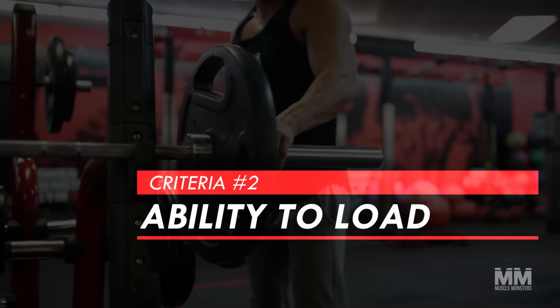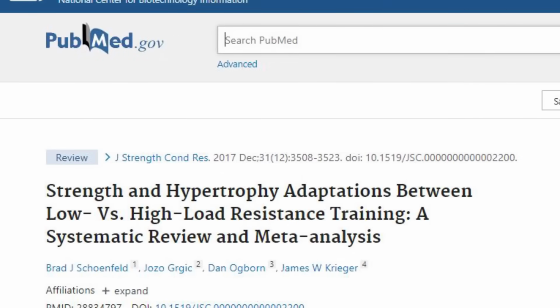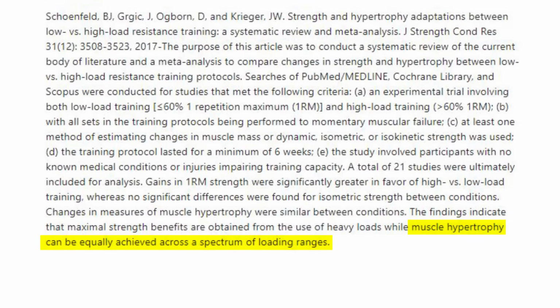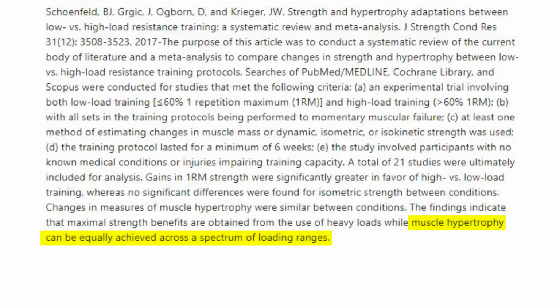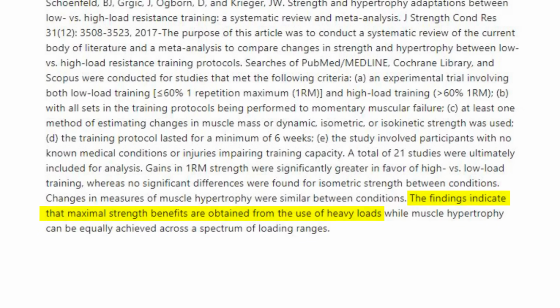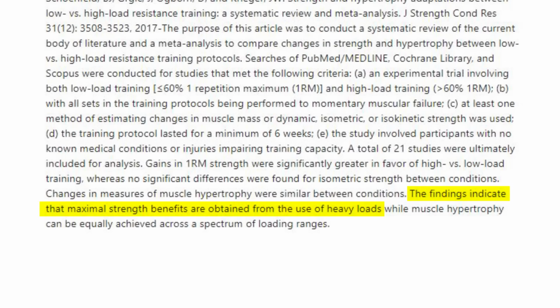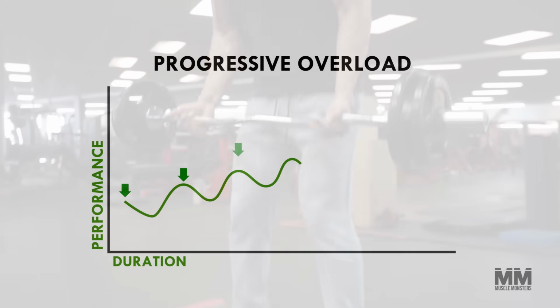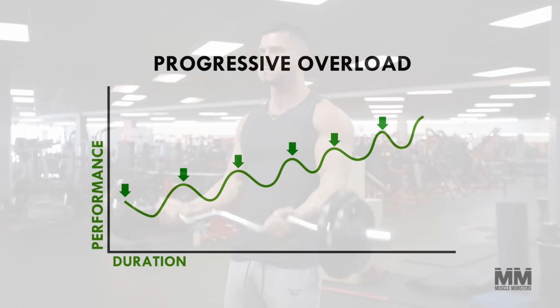Number 2, ability to load. According to research, you can get an equally good muscle stimulus with moderate to high reps as you can with low reps. The same study, however, also showed that heavier rep ranges resulted in significantly more strength gains. As we know, progressive overload, or increasing the demands on your body over time, is the main mechanism by which we build muscle, and all of these exercises will allow you to lift heavy and get stronger.